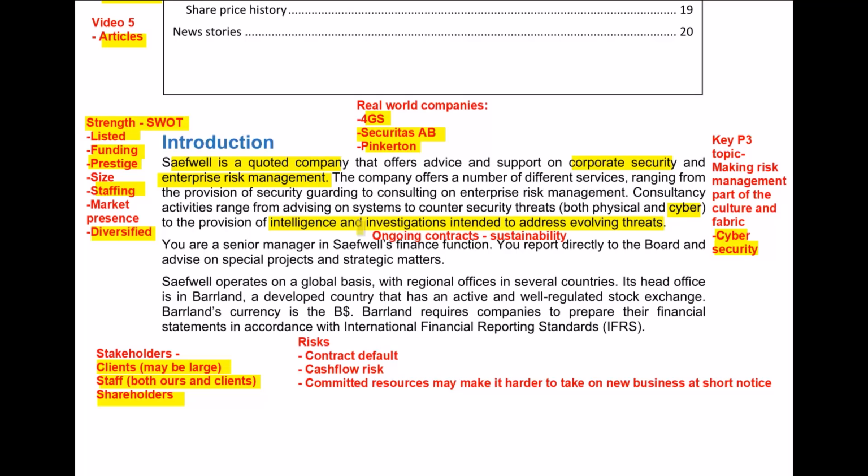So on to us. Who are we? Where do we sit within this organization? Well, we are a senior manager working in Saefwell's finance function. We are reporting directly to the board and we advise on special projects and strategic matters. And of course, this has been given to you in the preamble by CIMA about what the organization does. But it's a very important statement, because you have probably sat your operational case study and your management case study, where you were more involved with the operations of the business, whereas we are sitting a bit more outside of the operations of the business. We're in the finance function, we're a senior manager, and we're advising on these sorts of matters to the board and the senior management team.